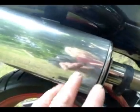It's tiny little marks, but, oh god, I'm touching it again. Promise I won't touch you again.